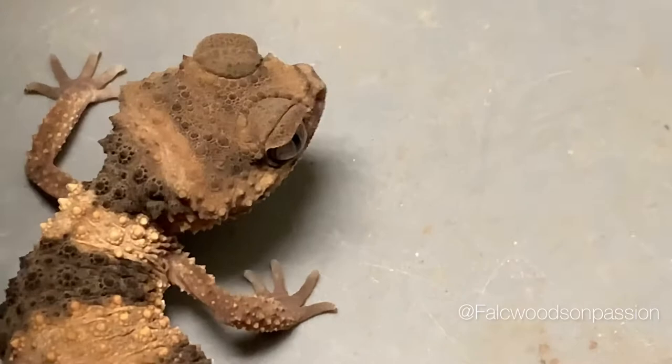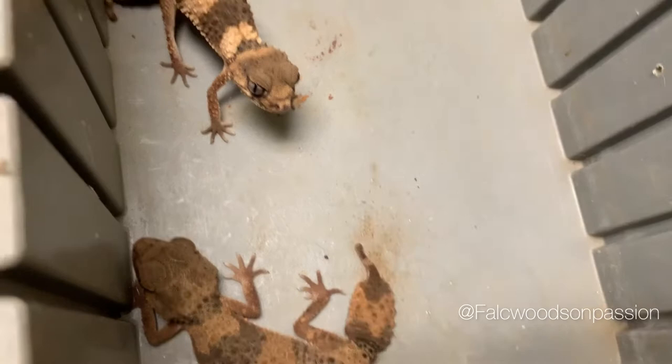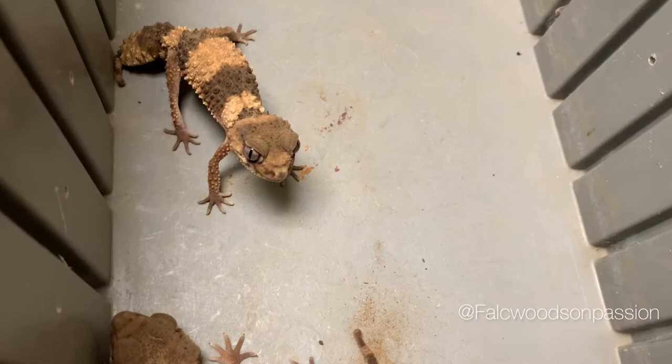Now you see the defense posture. I love these little guys. They look like little pit bulls. Not saying pit bulls are aggressive. Pit bulls are very friendly, but I just love this protector ground posture that they give to look bigger than what they are, but these guys are pretty friendly.